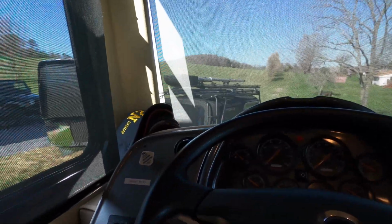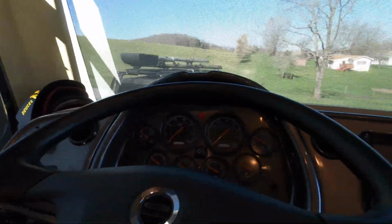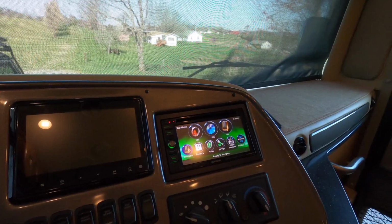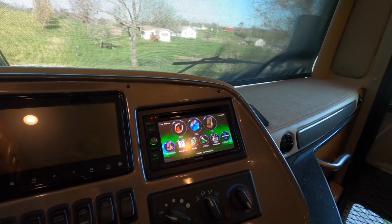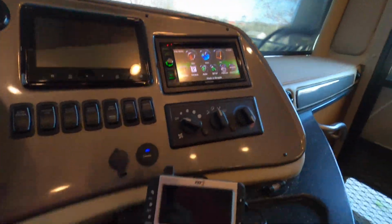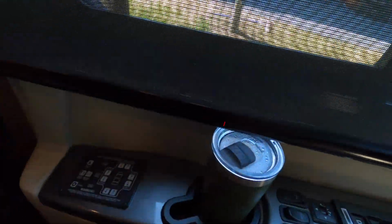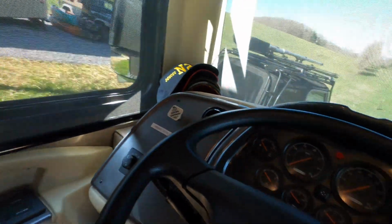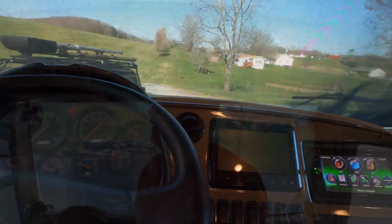All of Miss Betty's controls are conveniently located right here on the dash within reach. We have our backup camera there. This is our navigation and radio system. Heater controls, TPMS. On this side we have our hydraulic leveling system. It's a matter of backing Miss Betty into the campsite and hit the button. Miss Betty also has a 100-gallon fuel tank, which gives us a range of about 1,000 miles.